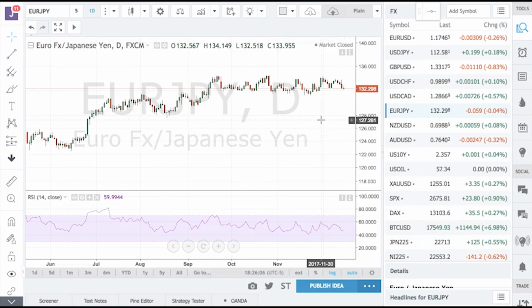So those are my ideas. Aussie Kiwi to the upside, Euro Yen to the downside, Pound Swiss to the downside as we start the week.